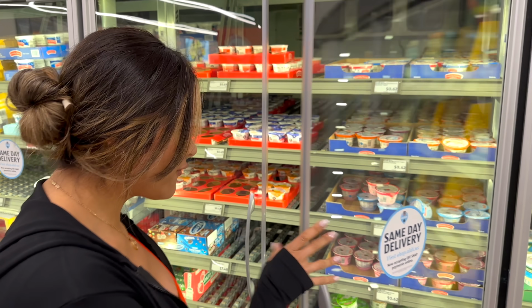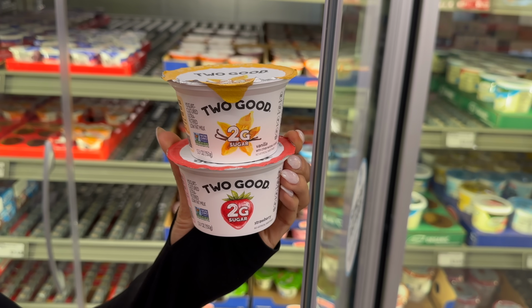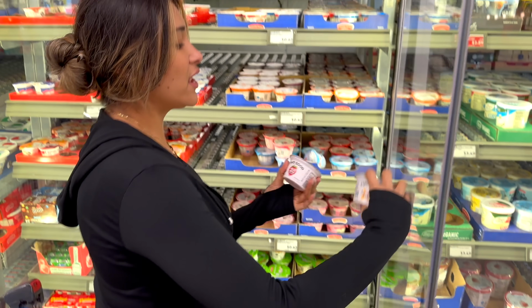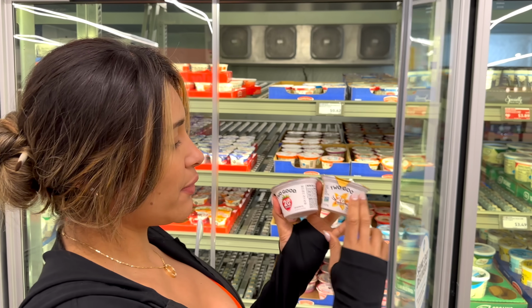Guys, I also found the small version because sometimes you might live alone or you don't want to have that big, huge container. This is a really good brand. I really like it.